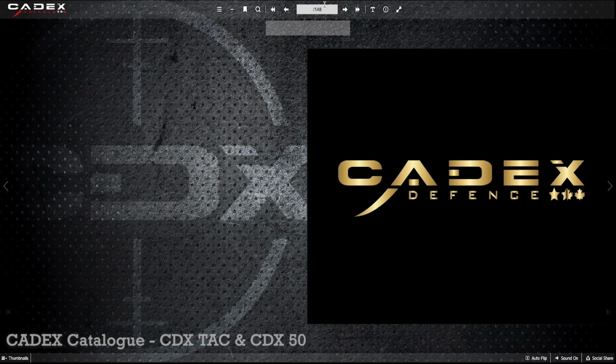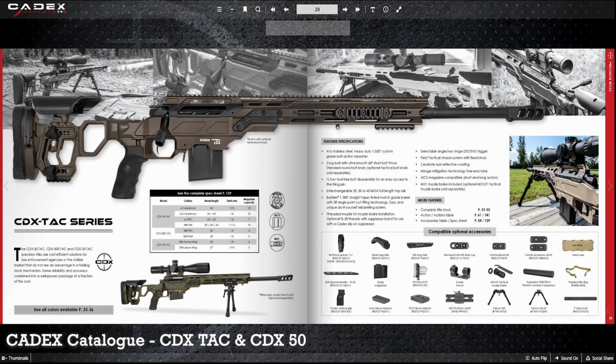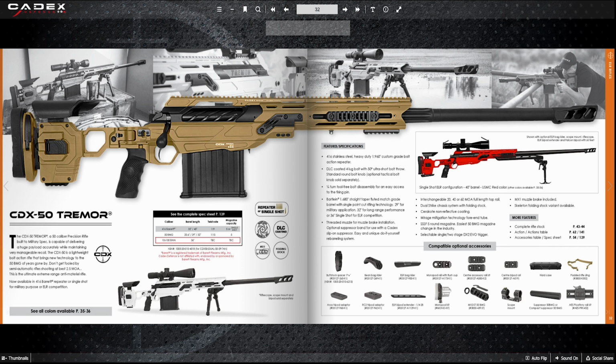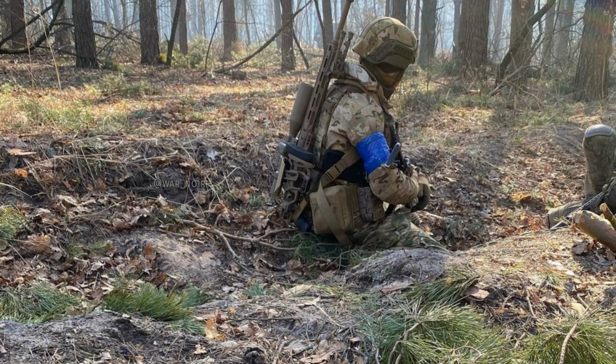An anonymous source familiar with the program to transfer weapons to Ukraine confirmed that Cadex Defence CDX series rifles had been sent to Ukraine from stores which were never sent to Kurdish forces. These are believed to include CDX TAC rifles in .338 and CDX-50 Tremors in 12.7x99. The weapons initially sent to Ukraine were reportedly drawn from a selection of weapons worth an estimated $10 million, which had originally been procured in 2016 for Kurdish forces fighting ISIS in Iraq. The plan to arm the Kurds stalled in 2017, and since then the weapons have been in storage at the Canadian Forces Supply Depot in Montreal. The equipment included sniper rifles, 60mm mortars, Carl Gustaf anti-armor weapons, and a variety of small arms. Reportedly, it's from these stores that many of the sniper rifles sent to Ukraine by Canada have been drawn.